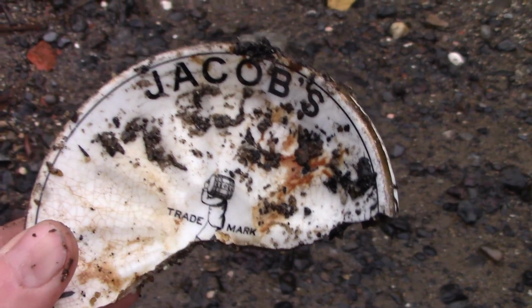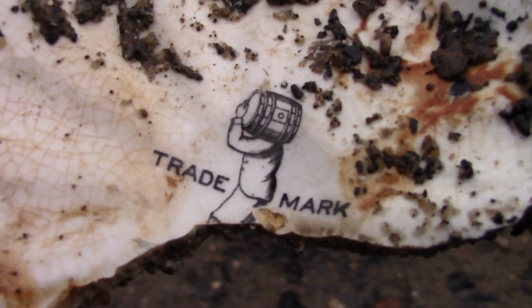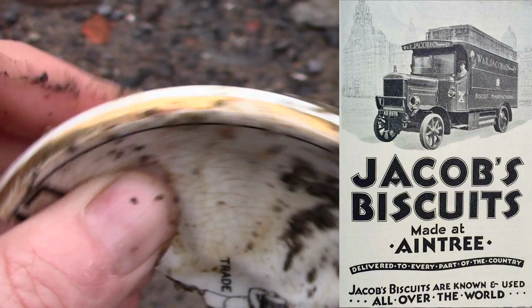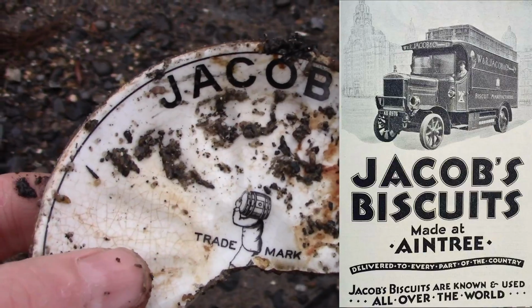Just found a Jacobs plate thing. Look, I don't know what it is. What's Jacobs? Crackers. Yeah. But there's a little guy there holding a beer barrel or something. Look there, trademark. It looks like an ashtray, doesn't it? Yeah, see, it's got gilding on the edge. Little mark underneath. I don't know. I'll find out what that is and let you know.